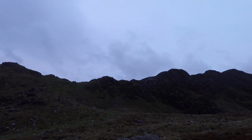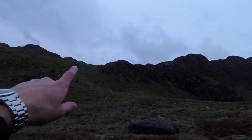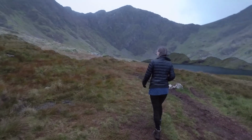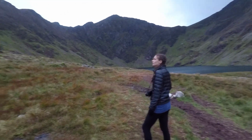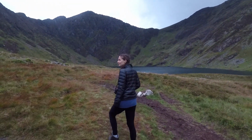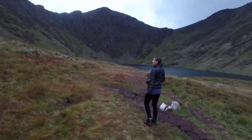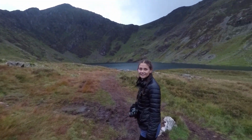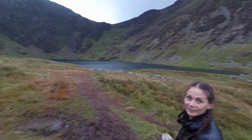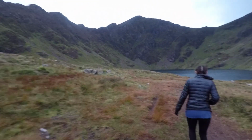So gorgeous. Look at him, he's just drifting in like an eddy up there. Can't see it on the GoPro, it's not going to make it out. I hear you, sheep. Heard it. Oh yeah. See? Mountain sheep. Better than regular sheep. Why? Because they live on a mountain. I mean, it wouldn't be Wales without some sheep, would it?